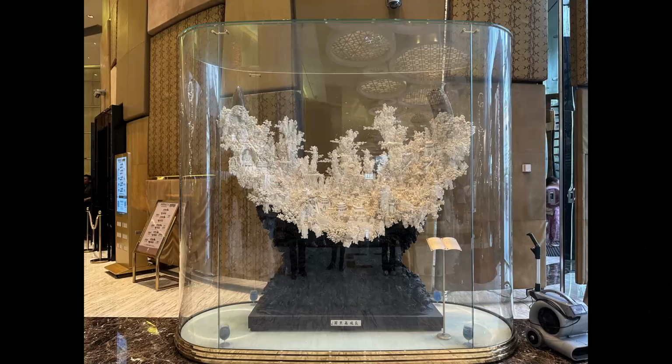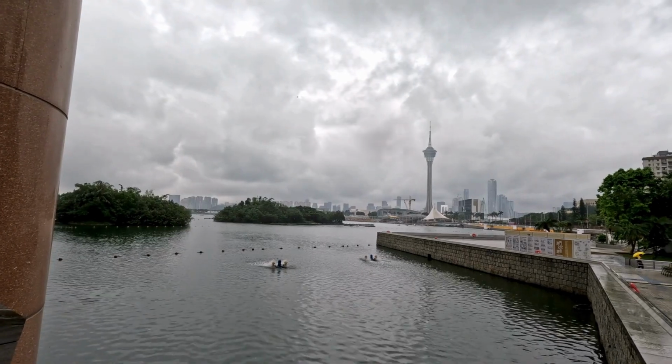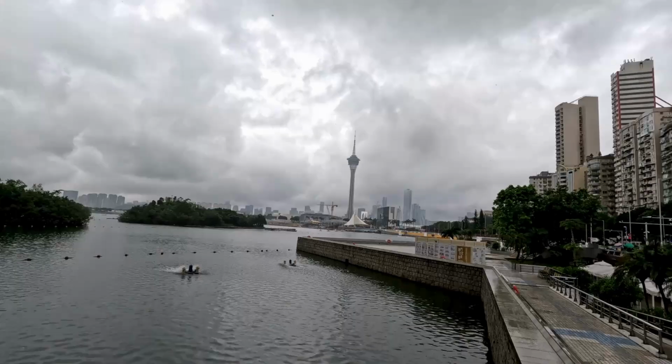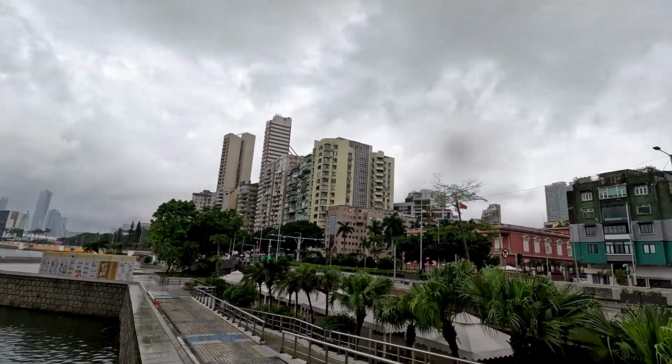After spending some time exploring the iconic Grand Lisboa and taking in those amazing views, it's time to move on to our next stop. We're now heading towards Avenida Panoramica do Lago Namban, a beautiful lakeside spot that offers a much calmer and more relaxed vibe compared to the busy city center. Let's head there and enjoy a different side of Macau.